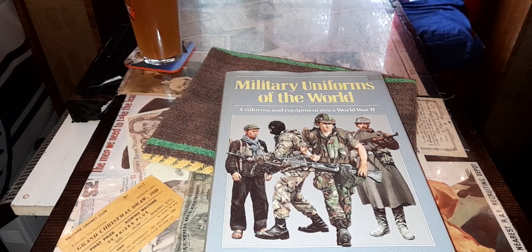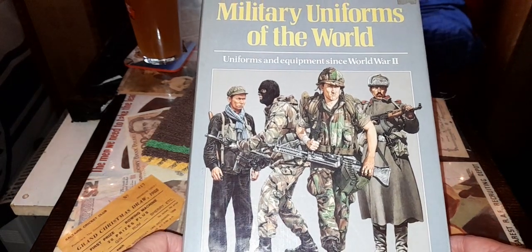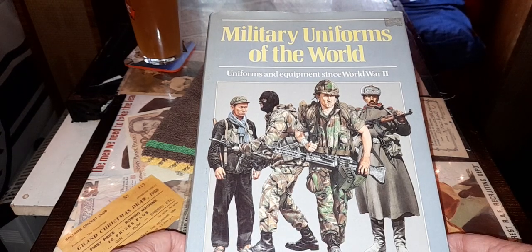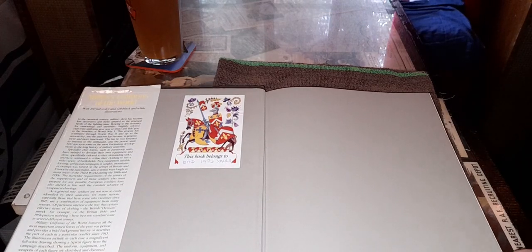So I just went out to a local market town yesterday. Picked up a couple of books. This came my way, only a couple of pounds, but it does tie in with what I'm going to talk about today briefly. Military Uniforms of the World. I always like that, a bit of personal. This book belongs to Dad, 1993. And this isn't to do with the Warsaw Pact.